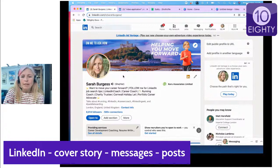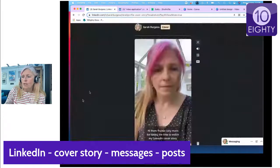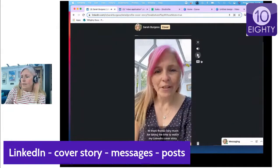When you're recording your cover story, what you need to do is record it in portrait mode, so that it maximizes the screen. When I click on the video here, you saw that you could see the first 3 seconds playing silently. If you click on it, that allows you to view the cover story, as you would when you go to someone else's. I'm just going to pause my speaking there, but you'll see it opens up in that portrait mode. That's why it's really useful to record it on your phone in portrait mode, so that it makes the best use of the screen.